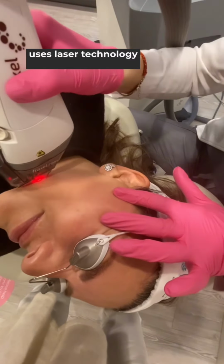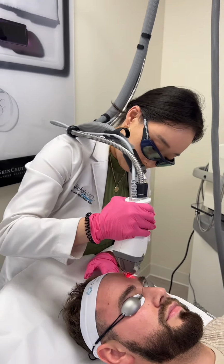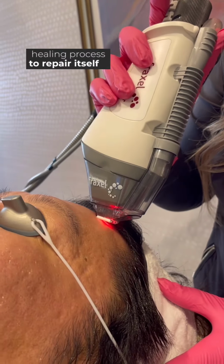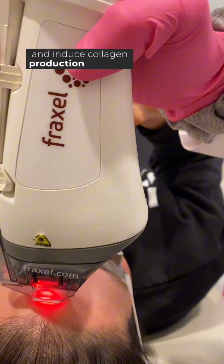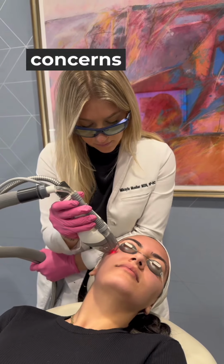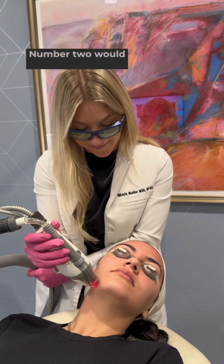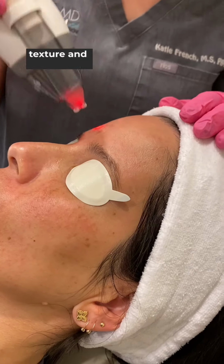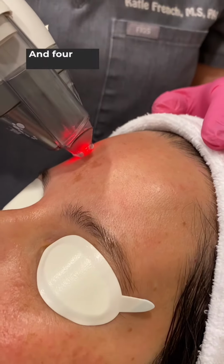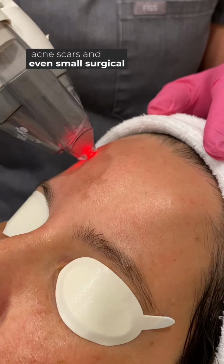Fraxel laser uses laser technology to create what are called micro injuries to the skin. This allows the body's natural healing process to repair itself and induce collagen production. Fraxel laser is the gold standard for treating a lot of skincare concerns. Number one would be sun damage, those brown spots. Number two would be skin texture and smoothness. Number three would be fine lines and wrinkles. And four, which people often forget, it can often treat acne scars and even small surgical scars.